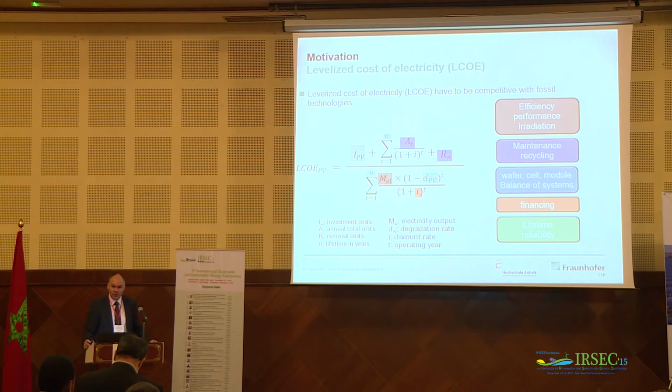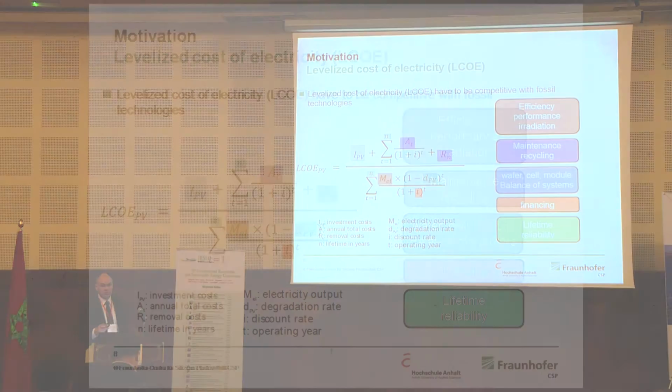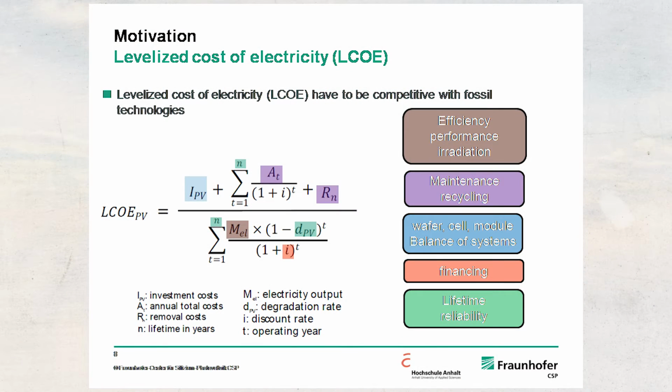And as mentioned in the talks before, in order to make photovoltaics competitive, the levelized cost of electric energy, LCOE, has to be competitive with fossil. So this is the goal which we have to reach. And if you do such an analysis, there are a couple of factors which will influence the cost situation. It's obviously your investments and interest rate.